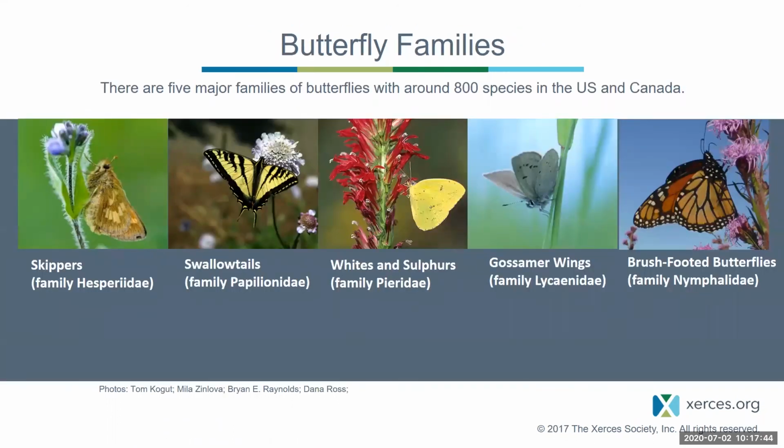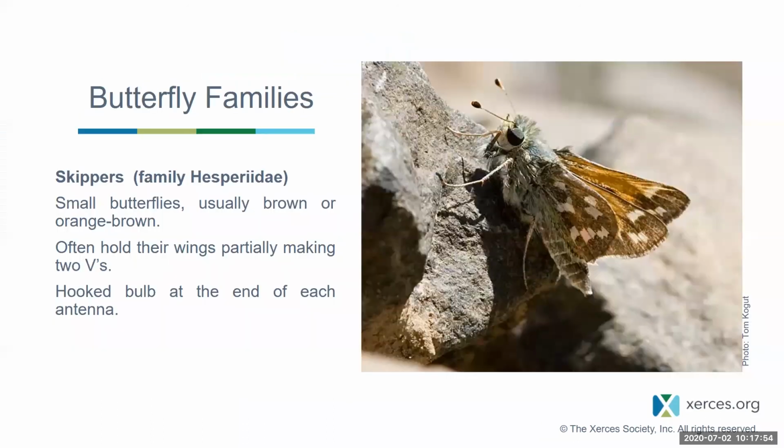There are 5 major butterfly families. They include skippers, swallowtails, whites and sulfurs, gossamer wings, and the brush-footed butterflies. So just briefly to familiarize yourself, so you can impress your friends and tell them you know what sort of butterfly you've seen in the garden.